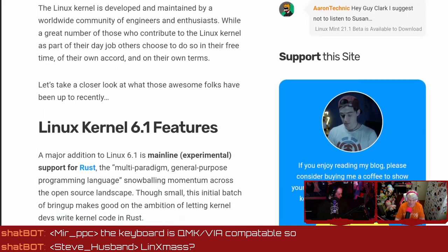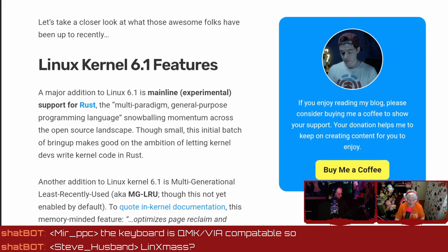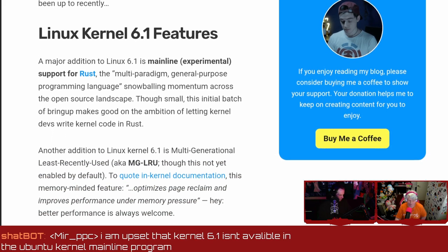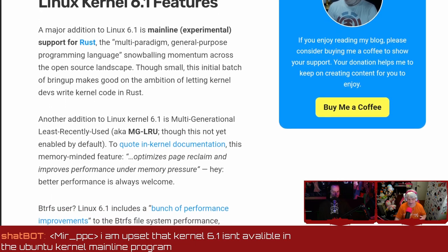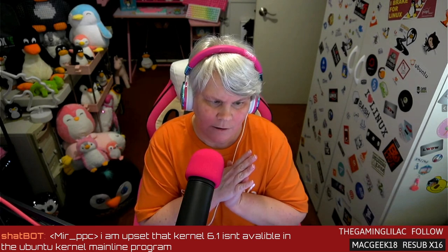And there's lots of new sound hardware support, which ships with Linux 6.1, including initial work for sound support on Apple Silicon, support for AMD Rembrandt with the Sound Open Firmware, and support for audio on the MediaTek MT8186 SoC, expected to feature in new Chromebooks. So we've got to support that.